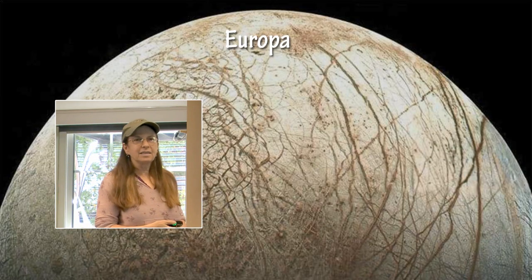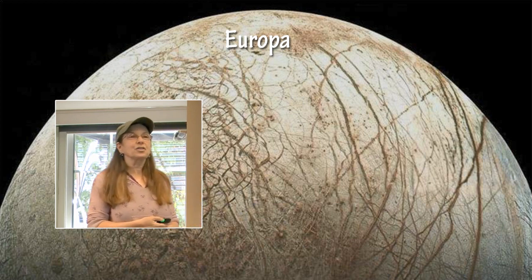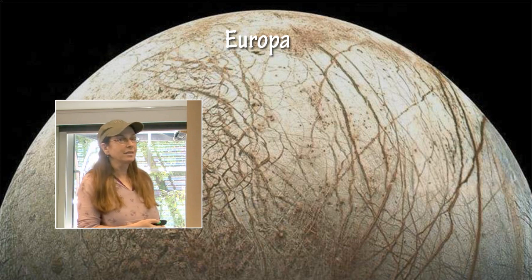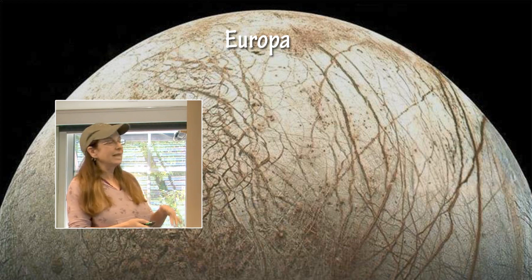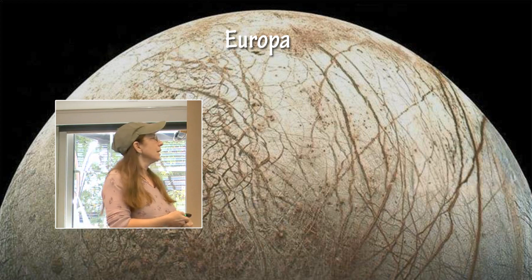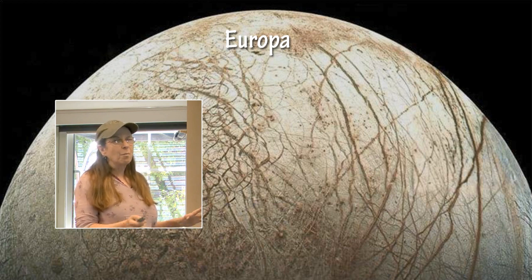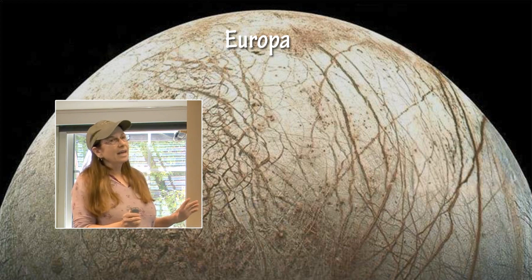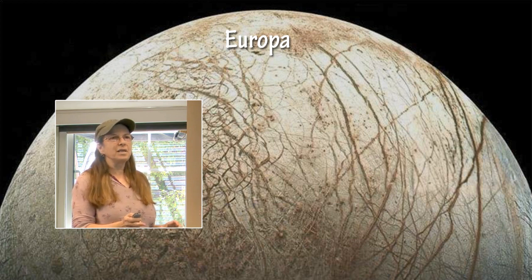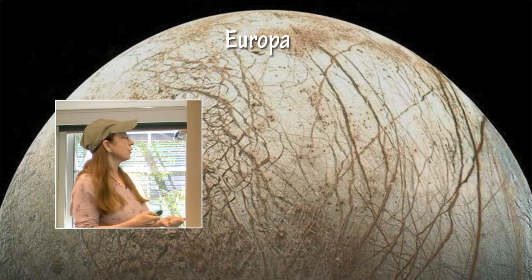Europa, the first time that we saw this exotic and bizarre terrain on the surface of Europa was when the Voyagers went by in the late 70s and the late 80s. And what was very interesting about this surface is that it's very smooth. There's very few planes, it's very smooth, almost zero craters. So that shows right there that this must be a very young surface, it must be constantly renewed, so there must be a lot of subsurface hydrology going on to continuously renew the surface of the planet.